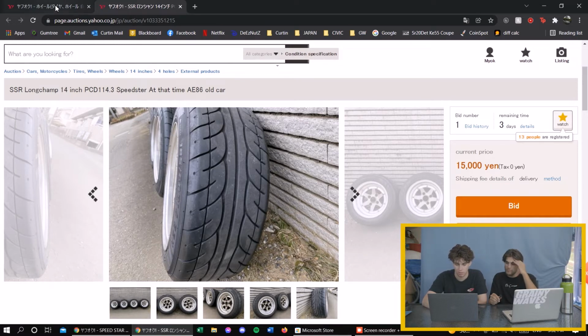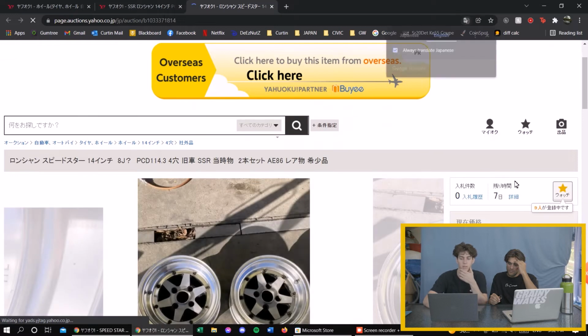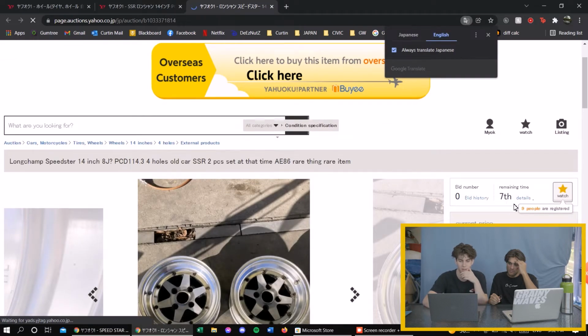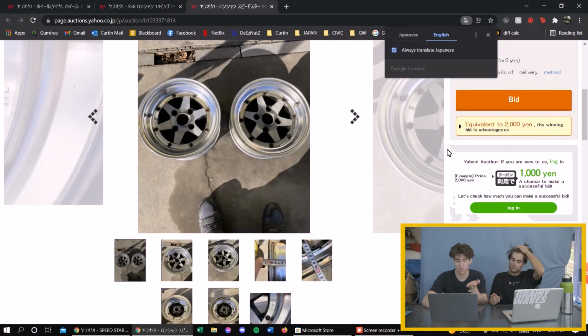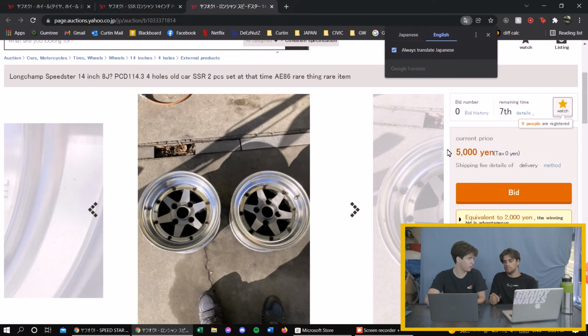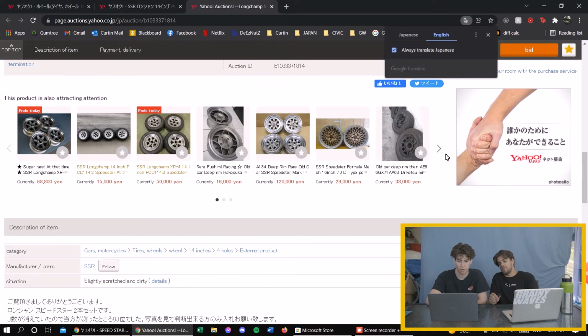And there you go, another 14x8 pair of Long Champs. But they've got 7 days left on them, so they've just been posted. Give it a couple days and it'll end up around 50,000, probably. But sometimes you get lucky. Sometimes no one ends up seeing it. Sometimes you get 2 or 3 people watching and no one wants to place a bid. And then you can really just swoop in at the last second and steal it from everyone. So looking at the ones that are ending today as well.